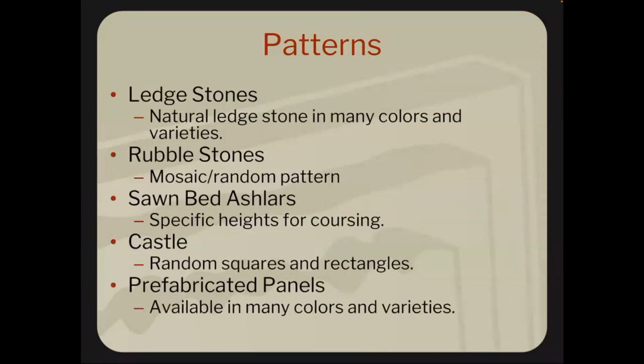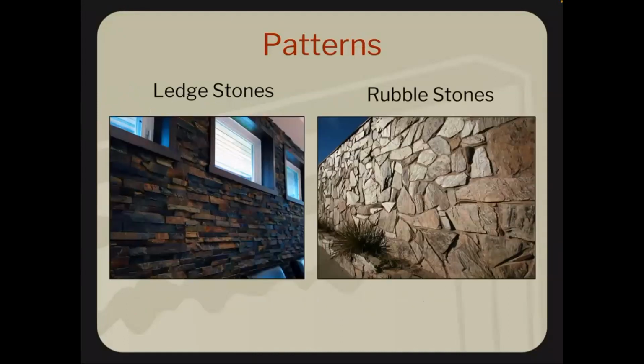And then depending on, as I said, the stone type, it kind of determines what we can do with it. So ledgestone, rubble, sawbed, ashlar, castle, it kind of depends on what you can do with it. But once again, this just shows you how quickly, the one on the left is in a panel. It went up much more efficiently than a rubble cut, individually putting the pieces in. It's like a giant puzzle.